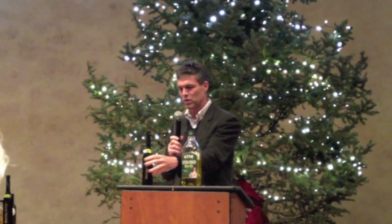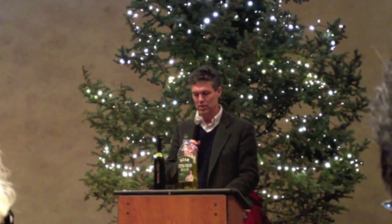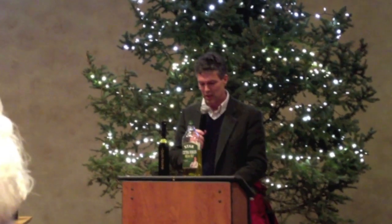The trouble is that these two oils are sold with identical labels. Two completely different foodstuffs, identical labels. Every bottle says extra virgin olive oil. It's as if you sold Tetra Pak cooking wine and $500 Burgundy under the label fine wine.